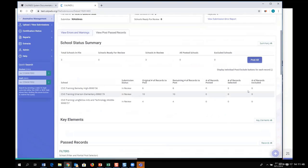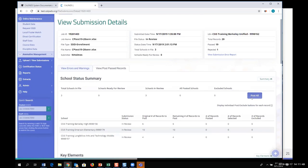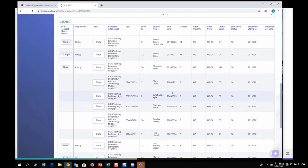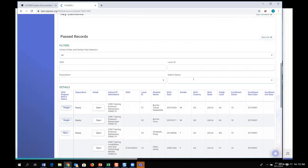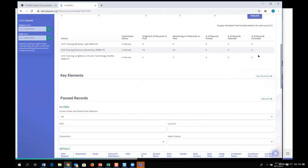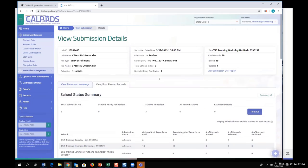So with the SNR file, you may have to post all at the top and do matches at the bottom. So be aware of that, right? If you select your matches, CALPADS says, okay, matches selected up here. This is where you get your notification where it says view submission details. You have to know to scroll all the way down to the bottom and select post. You see the first post button that you see won't do anything for your matches, only the enrollment summary.